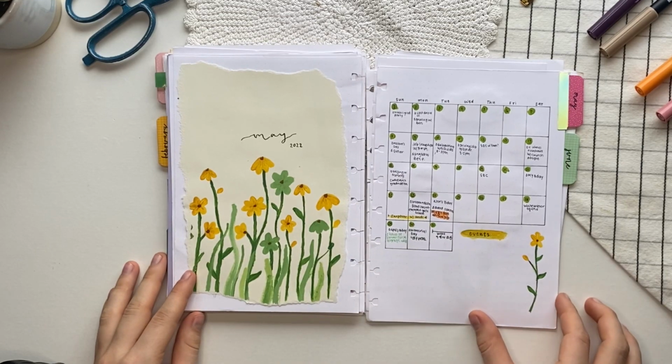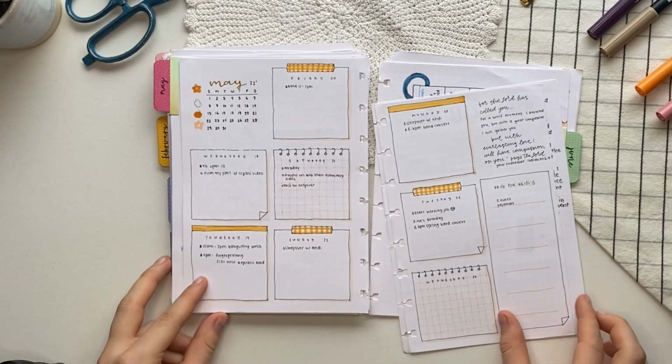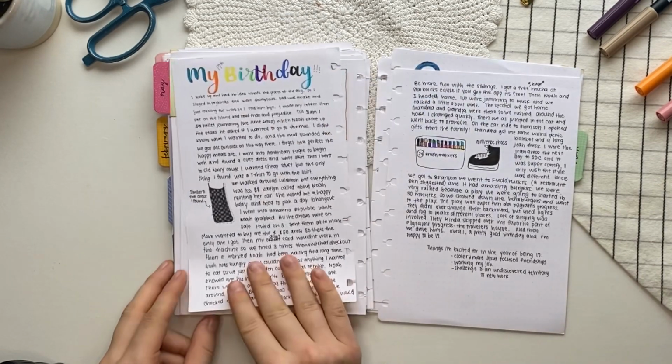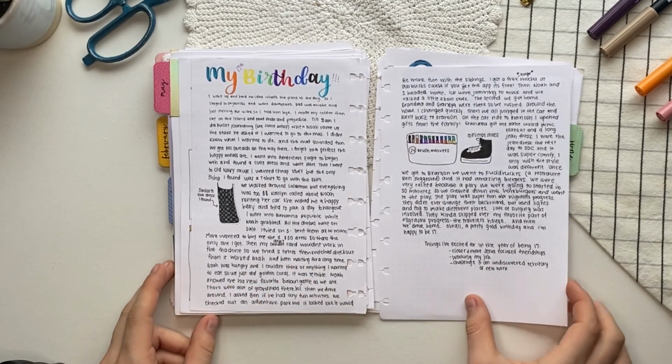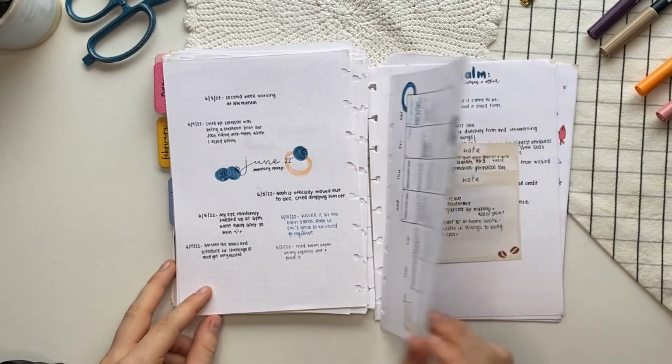Here's my May setup. I just painted some flowers on a little note card, and then I was like, oh my gosh, I love this painting. So I created it on a larger scale by just taking a larger piece of paper and then painting it and then gluing it down. And now we're into June, the summer months.